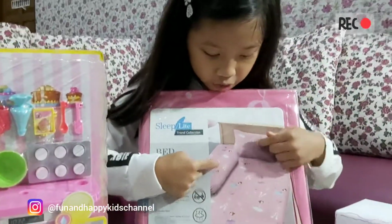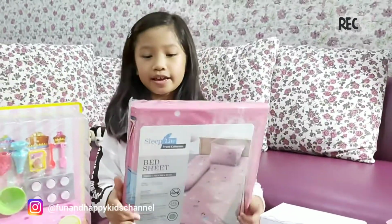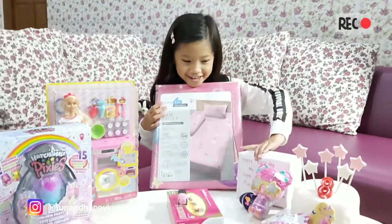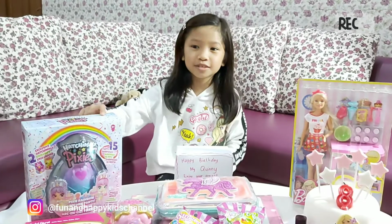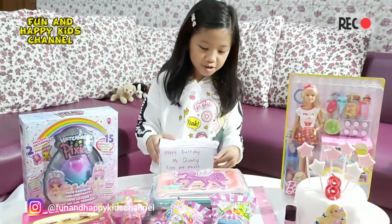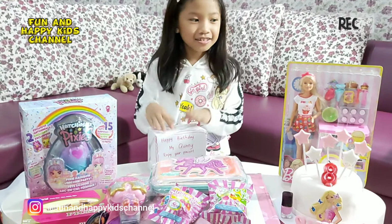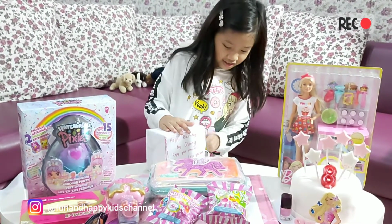Like this, your pillow, and the bed spring. That's why it's kind of heavy. And now let's open the last kit. So I was wrong, it is Hatchimals, but there's a people, only that thing. And it's called a Hatchimal Pixie. So let's open this one. I don't know what this is.